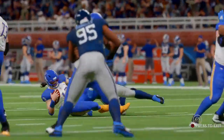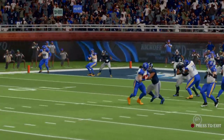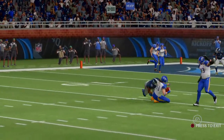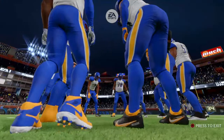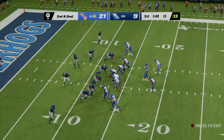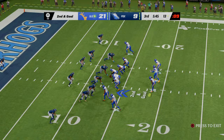And you have to know when you're this close to the goal line, things are going to happen faster, so you've got to get the ball out quick. Not going to have much time in the pocket before the defenders bring pressure. So first down went in the wrong direction. They're at the 13-yard line. Here's second and goal.